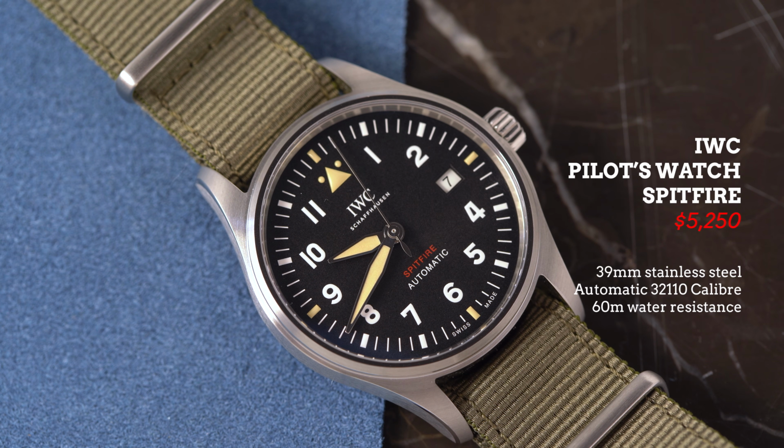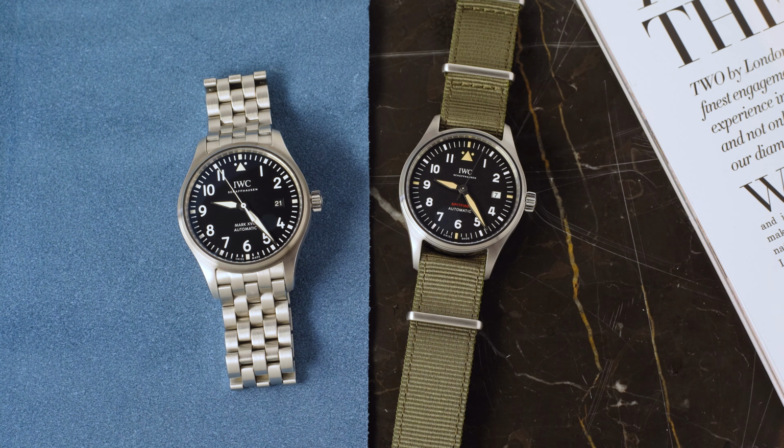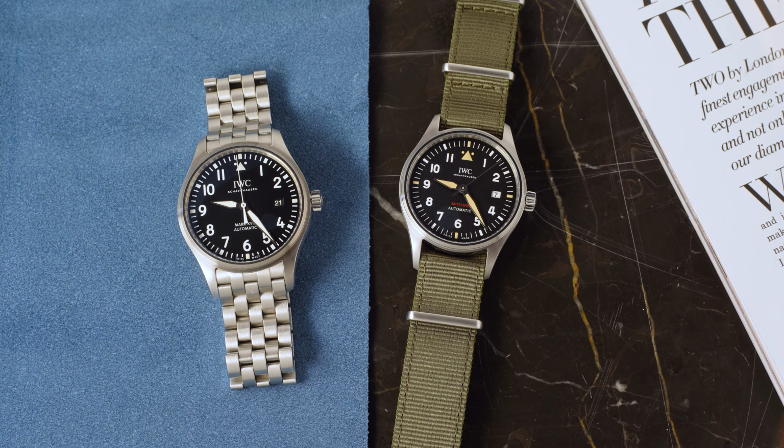Both watches are extremely versatile. They're professional, meaning you can wear them in any business setting, and they're also on the sporty side, which means that you can wear them casually and you can even dress them up. But this is not where the Pilots collection ends, and I'm sure that we'll be going into more of IWC's Pilots watches in the future.